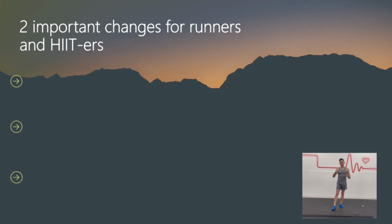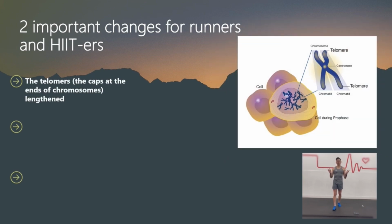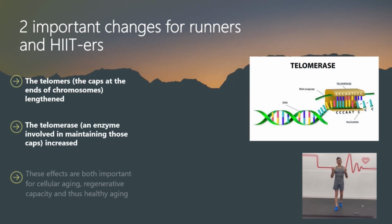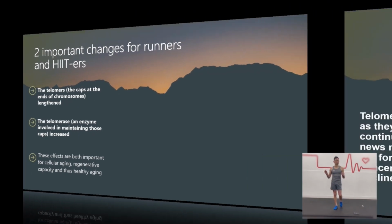Researchers noted two important changes in the cells of the two endurance training groups. Their telomeres, the caps at the end of the chromosomes, lengthened, and telomerase, an enzyme involved in maintaining those caps, increased. These effects are both important for cellular aging, regenerative capacity, and thus healthy aging.